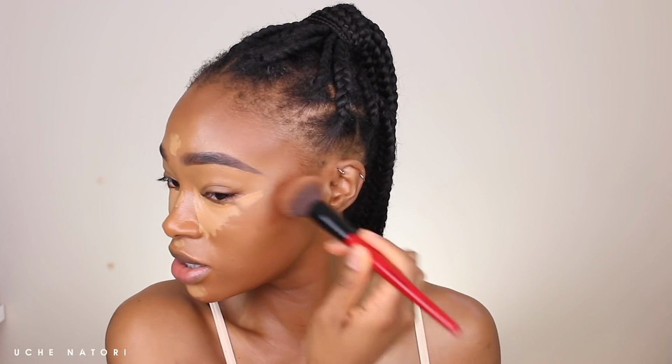it's just so smooth, man. It's beautiful. I just dab it on my cheek. So you can see it's actually on my cheekbone. And then blend. This is the blurring foundation brush from Smashbox. They really took their time with this one.